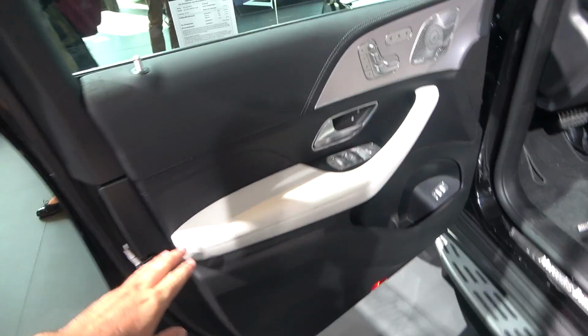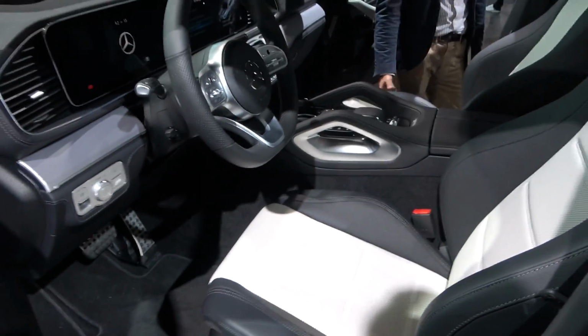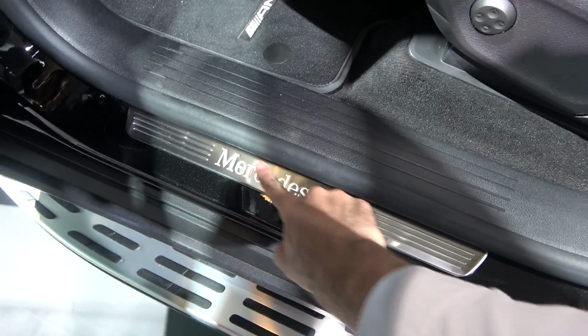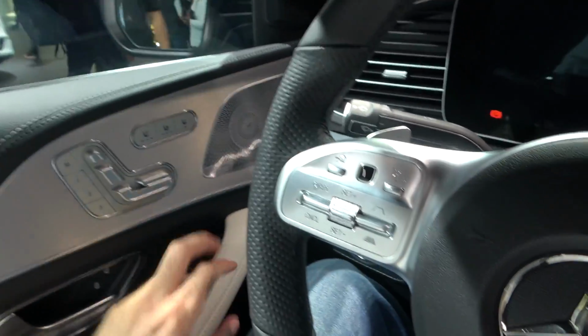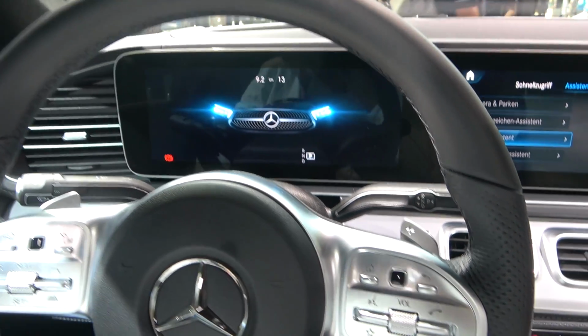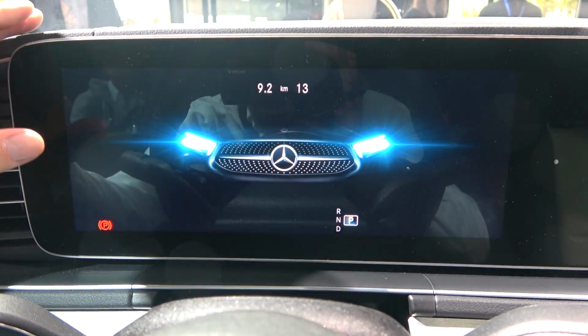And now it's time for the interior check. Now look at the quality of materials. We have the leather here, we have nice seats also in leather, and let's step inside. So the first thing you'll notice is this illuminated Mercedes-Benz logo. Then let's move on. Here I will adjust the seat a bit down, and you are greeted with the dual screen. So at the front you have a 12.3 inch digital cockpit.